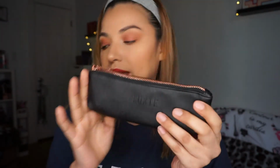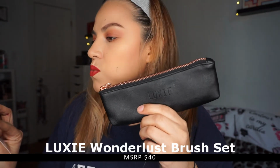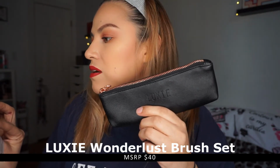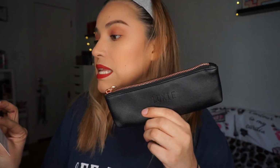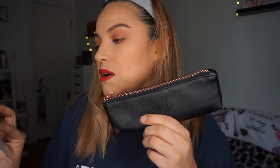So we got a brush holder. Here it is. Sorry, let me move my phone. Super, super cute. Let's read this. This is the Luxie Wonderlust set. Create eye-catching looks with this 5-piece rose gold synthetic brush set. The versatile collection includes a taper shading brush, a blending brush, a medium angle brush, a large shader brush, plus a brow and lash brush. Stash them in your Luxie pouch for glam on the go, and this retails for $40. Luxie is very pricey, so yeah.